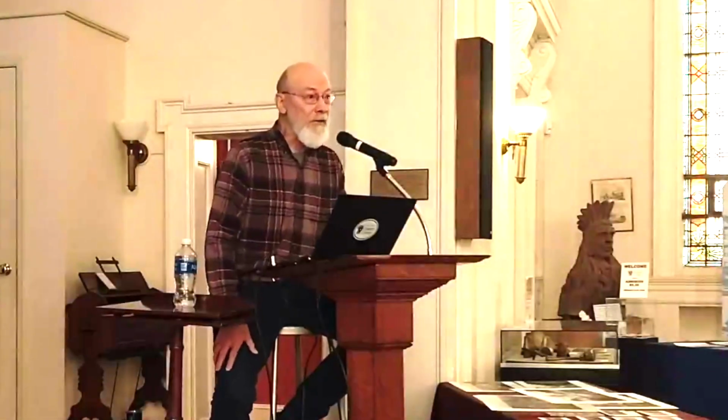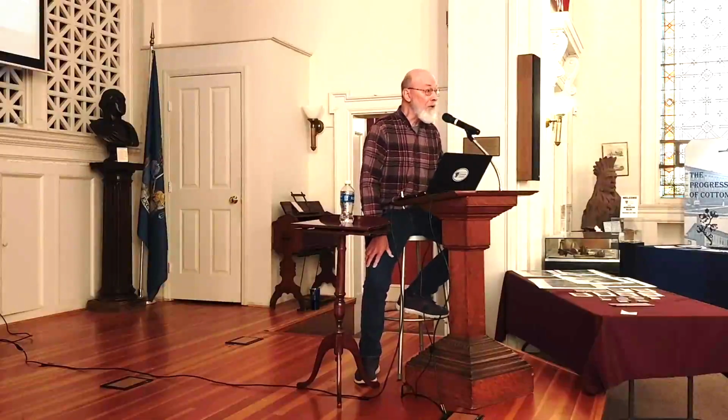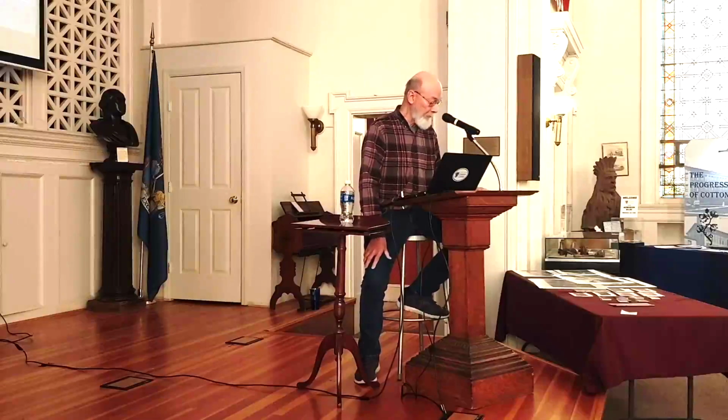Now, it's not to say that the computer does all the work. Each picture can take months or even years to complete. Much of the time that I spend on the pictures is actually spent on research, because we want the view through the window to be as accurate as possible.